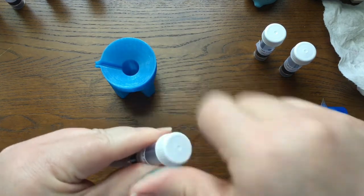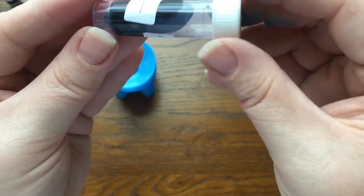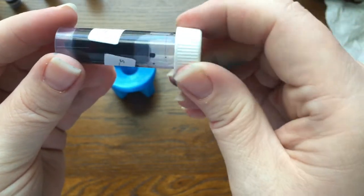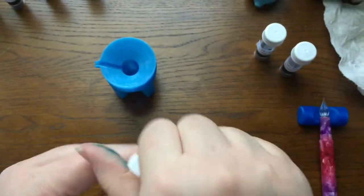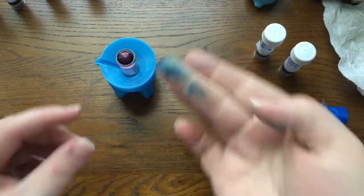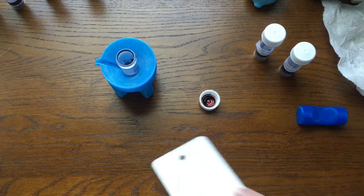Number 5. Oh, we're looking at it in the vial. This seems like a dark red. And not too clingy. More clingy than the last ink, but not as clingy as the ink before that, if that makes sense. Oh, shoot. I guess I should have put my little rings on the top. Oh, well. We'll do that later.